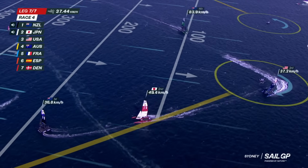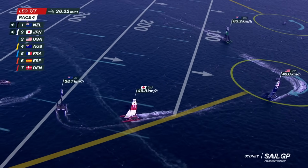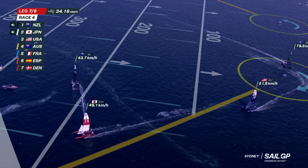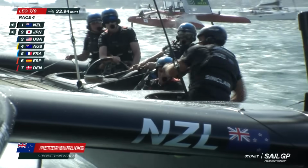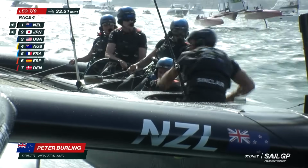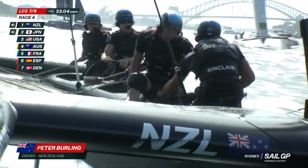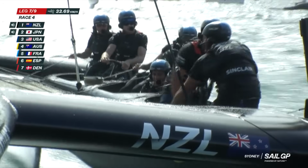It is still the Kiwis in 1st place. Japan sits in 2nd, and the USA closed the gap a bit, sitting in 3rd. Well, there we go. I'm glad I wasn't the only one confused during that. Burling also confused with what's going on the screen, but they've calmed it down. We've all resettled. I'm settled down again.